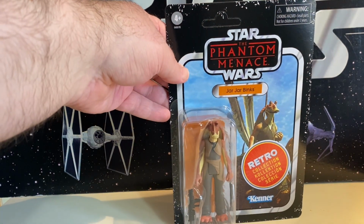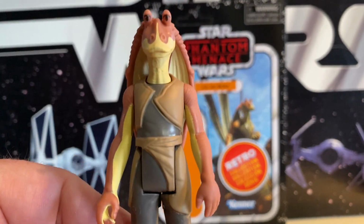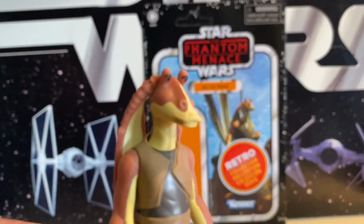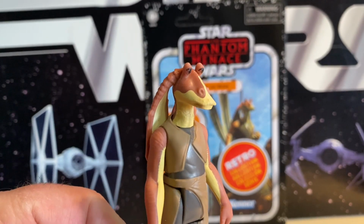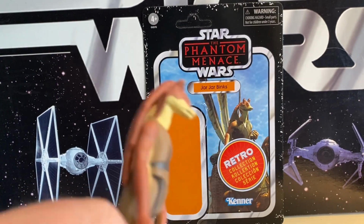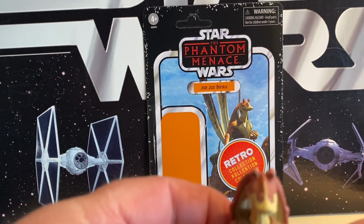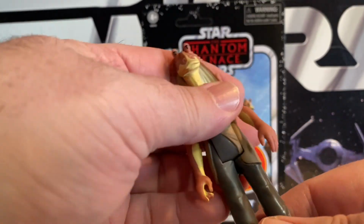Of course, we've had Jar Jar on card before. So let's take a look at them individually. Start here with Jar Jar. A pretty nice head sculpt. You know, in all the retros, we haven't had many aliens that they've done. So it's kind of nice to get that nice paintwork on him overall. The two-tone on the arms and the face and everything. It's pretty good all around.